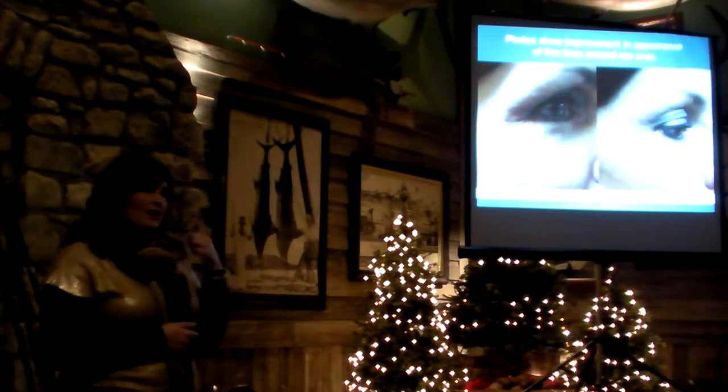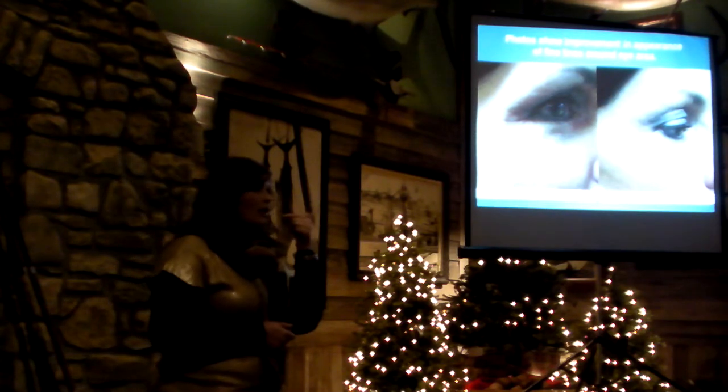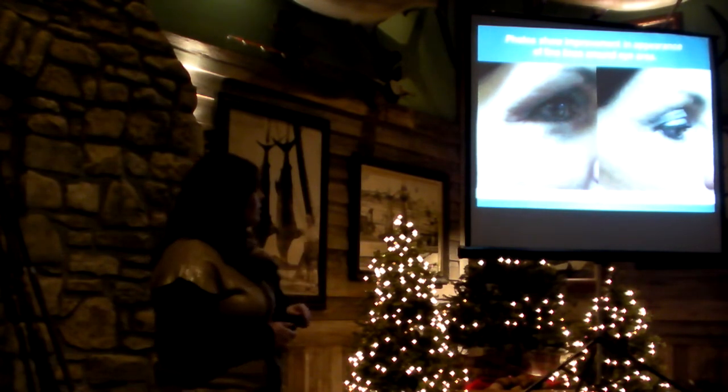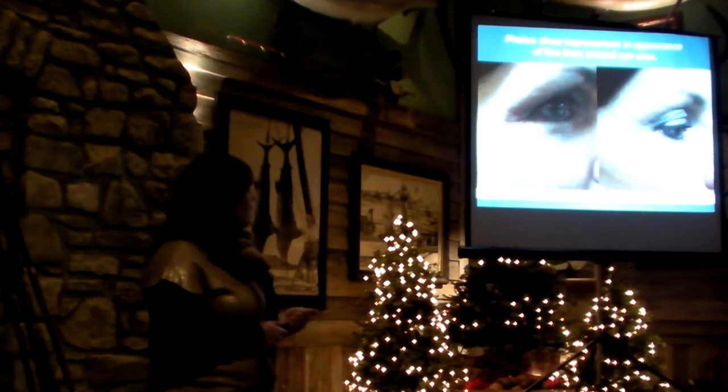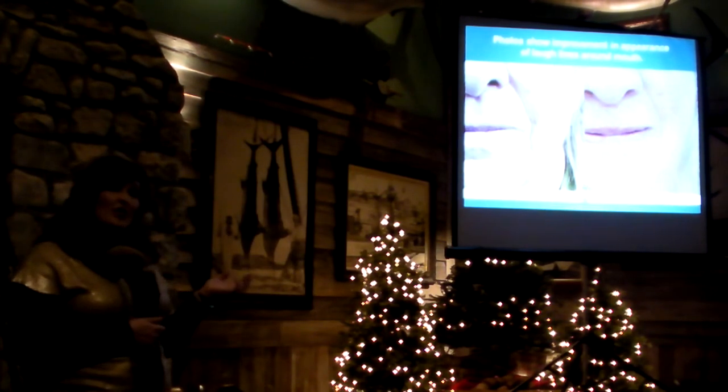Everybody has this at some point or the other. We don't have as many tear ducts or oil glands around our eyes as we do on the rest of our skin. So definitely, when you can get a change like this for somebody, that's huge, that's major. This looks like she had a combination of some lasers and filler treatments. Guys, again, it's one product. I just am floored when I see these pictures.